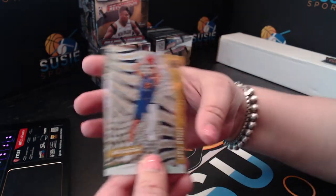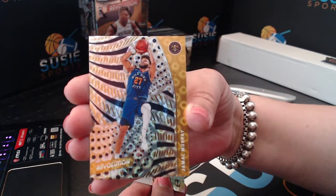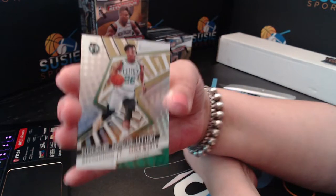Jamal Murray, Nuggets again. This time coming out here on the Groove. I forgot the name of that for a minute. On the Groove, nice one there, coming out here on the Rookie Revolution. Let's take it to the Celtics, Aaron Nesmith.